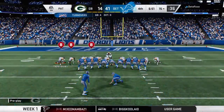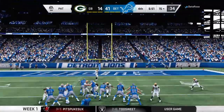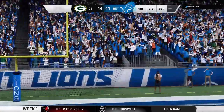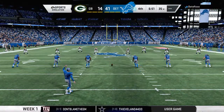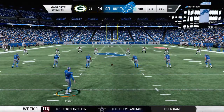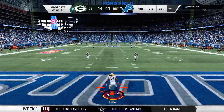Prater on to add the extra point. And oh, it's no good on the PAT. So they can't add on here. And our score is going to stay right where it is. So they throw the pick 6. They'll get another shot at it now as this one's in the air.